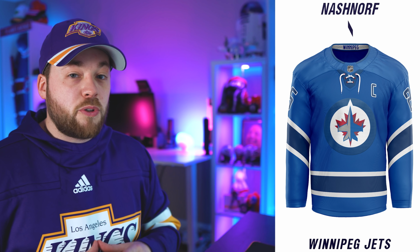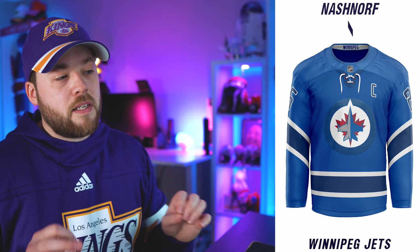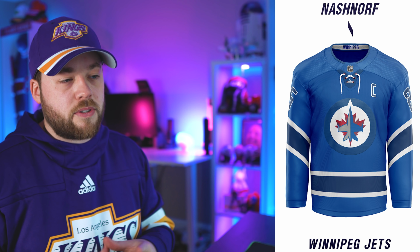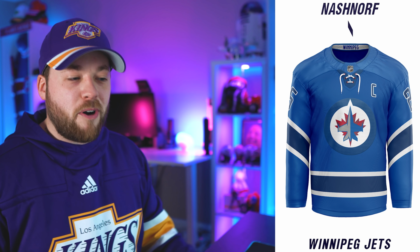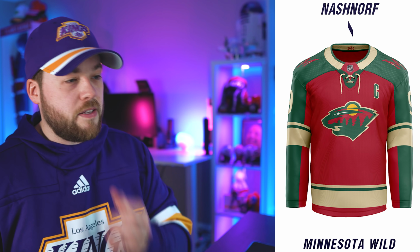Number 26, the Winnipeg Jets. This is uncommon. I usually don't rank the Winnipeg Jets down this far in my rankings, but I think it was the angle of the numbers on the arms and the angle of the striping. I've seen that angle in this kind of general design before, but I think the numbers being at the angle just makes my brain go off tilt a little bit, so I'm not sure on this one.